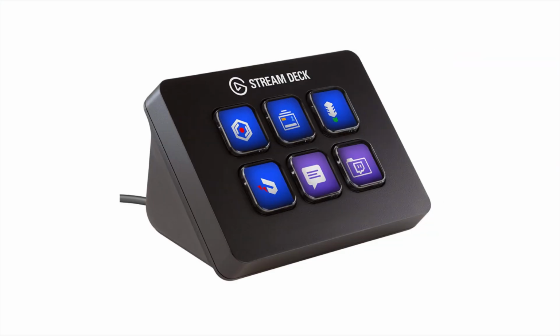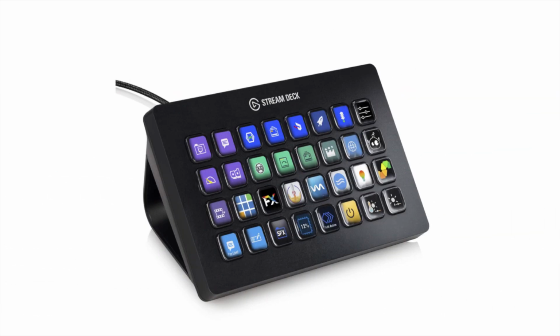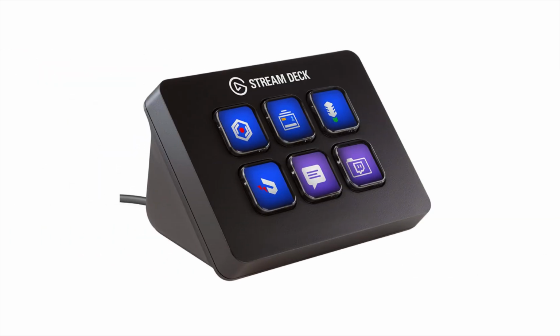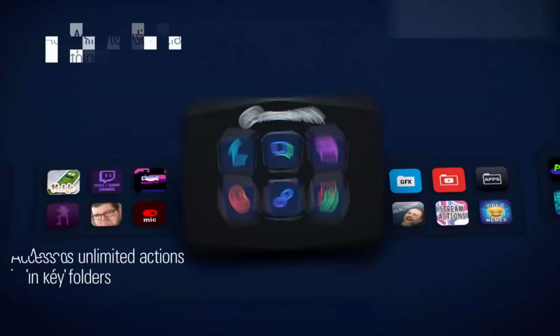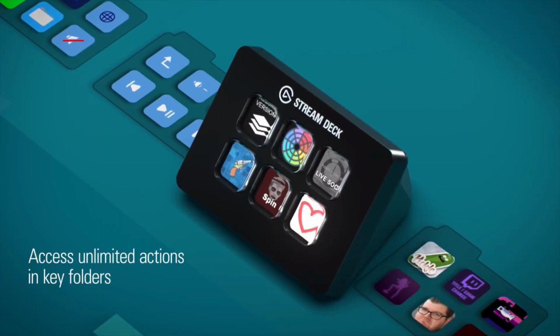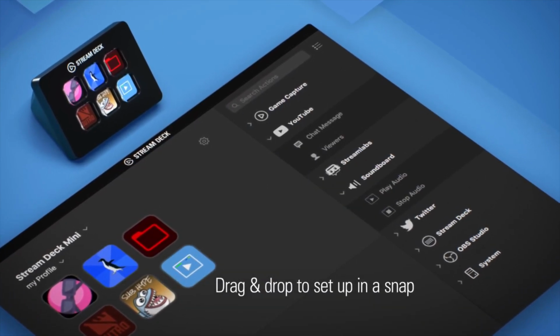And the Elgato Stream Deck does come in 3 sizes: the mini with 6 keys, the normal Stream Deck with 15 keys, and the extra large with 32 keys. Now, if I had to recommend the best size, I would recommend getting the mini, because although there are only 6 keys on it, you can set up multiple folders, each with their own different actions, so you can technically have more options. Plus, it is the cheapest out of the 3, but it is still kind of pricey.